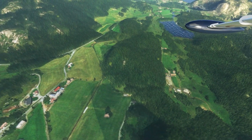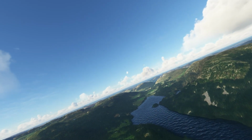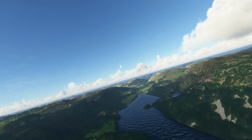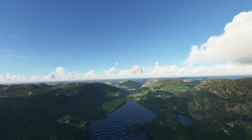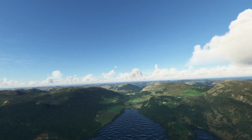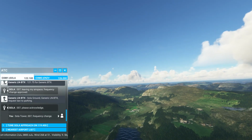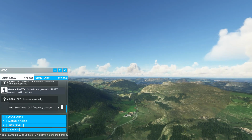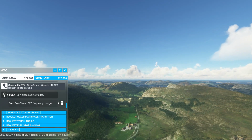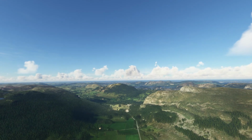Right. Beautiful countryside. Now heading due west from here takes us right back to the airport, and it's not too soon to call the tower actually. Channel 2. Channel 1. Mike India Golf 4.